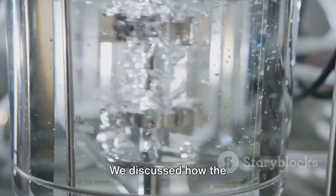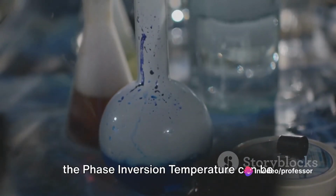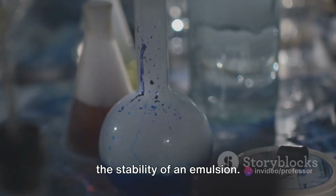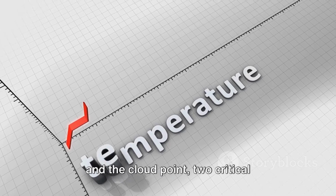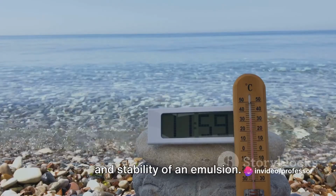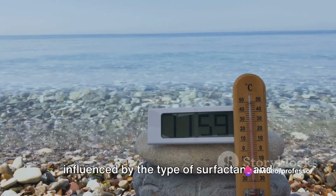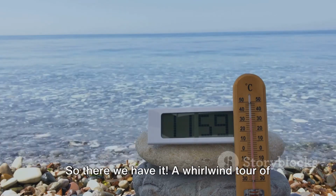Speaking of stability, we delved into the factors that can cause emulsions to break down, including creaming, coalescence, and cracking. We discussed how the hydrophilic-lipophilic balance value and the phase inversion temperature can be useful tools in predicting and controlling the stability of an emulsion. And finally, we discussed the Krafft point and the cloud point, two critical temperatures that can affect the behavior and stability of an emulsion. We learned that these points are influenced by the type of surfactant and the concentration of the dispersed phase. So there we have it.